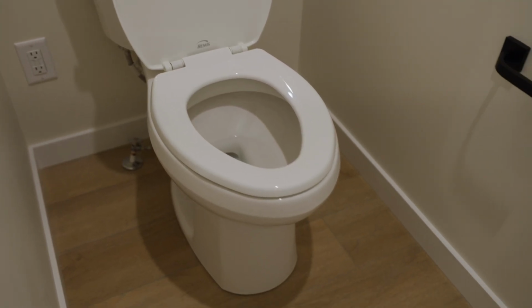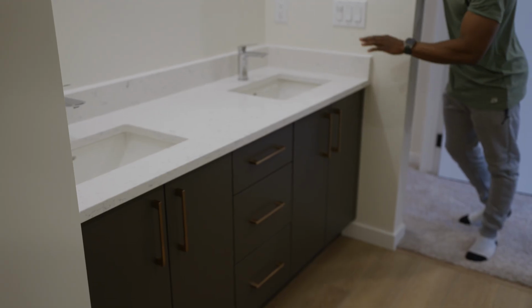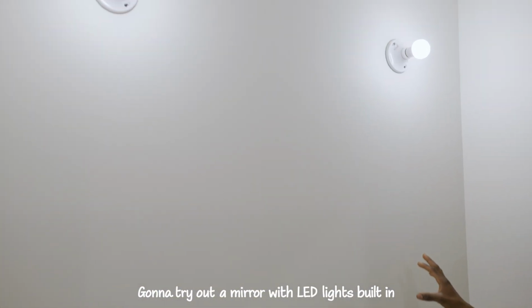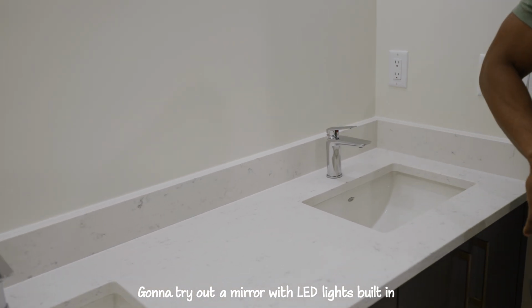This is just by itself. Kind of has its own door if you want to have a little bit of privacy. Over here we have the sinks, and we didn't have the builders put any mirrors up because we plan on doing our own custom style mirrors. So that's going to be an exciting little project for us, which I can't wait to do.